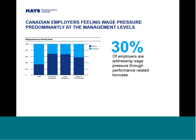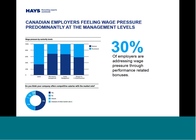But 30% of employers are using performance-related bonuses to respond to salary increases instead of increasing salaries, which is quite a clever thing to do. And almost 50% feel that their company doesn't offer competitive salaries or the market rate. So while Canada as a whole is not really experiencing wage pressure, we can see there that there are instances and situations where organisations are feeling it. And this goes on to explain that in a little bit more detail.